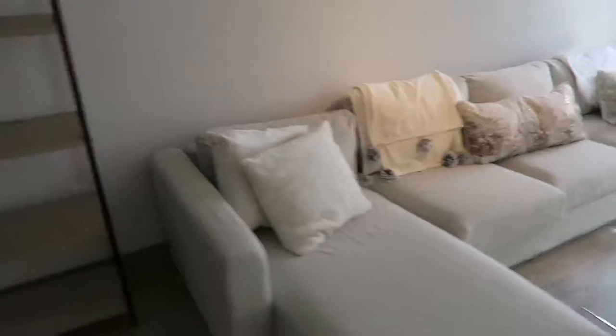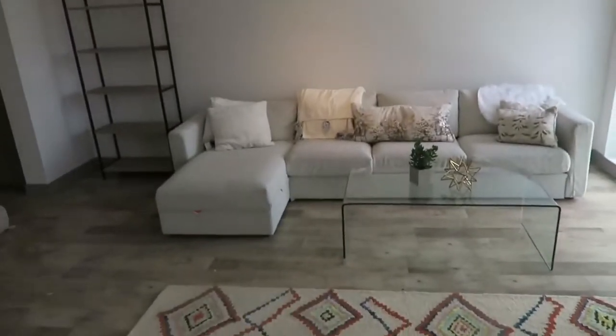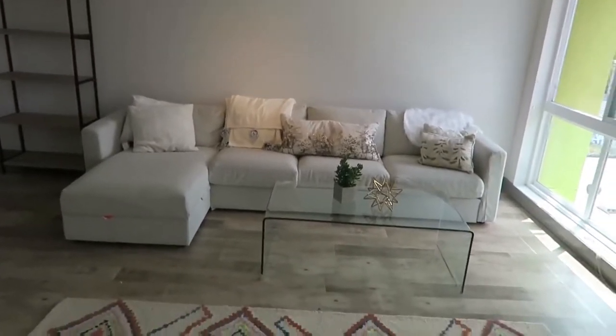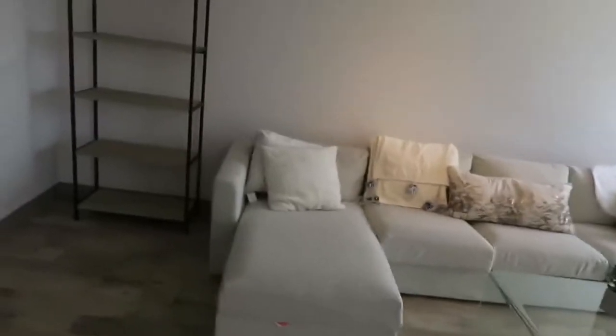I love this. I might even put this mirror in the middle. Ooh, I like this a lot more. It would look too cramped, I think, to have shelves on both sides. But one looks kind of good, I think, with a plant in the middle to balance it.